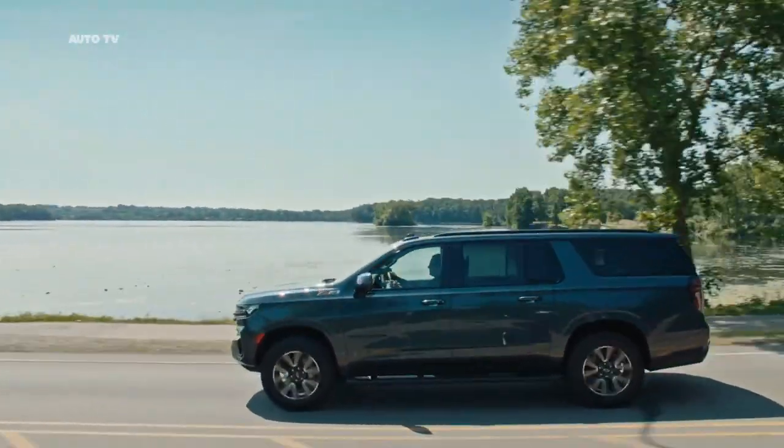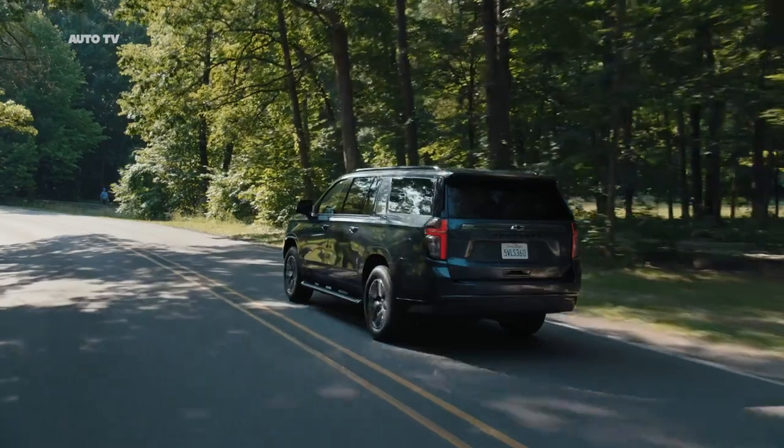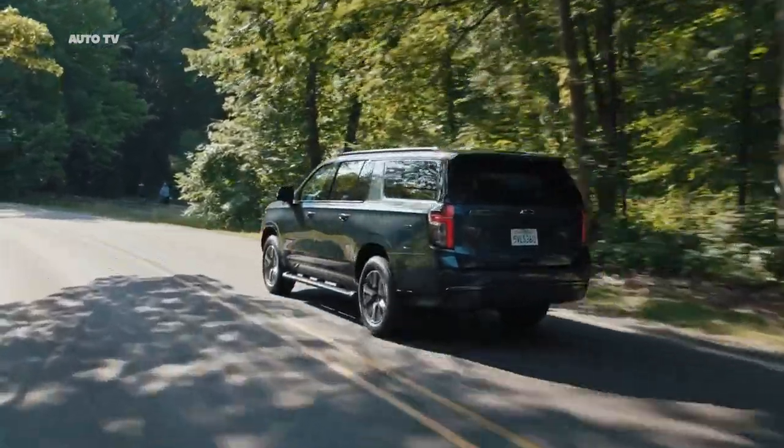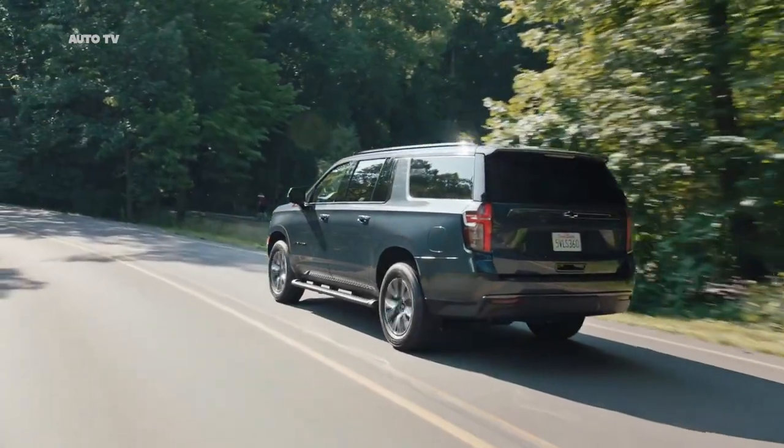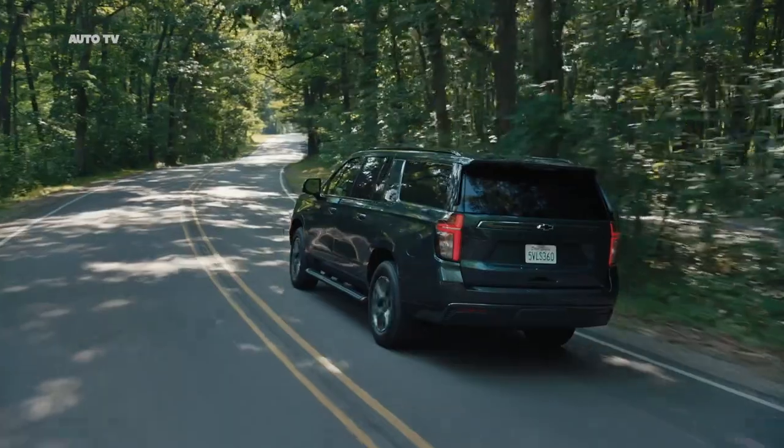A set of 18-inch wheels are standard on both models, but 20-inch units are an option. And both the Tahoe and Suburban grow over their predecessors. The Suburban gains an extra 1.3 inches while the Tahoe grows by 6.7 inches.